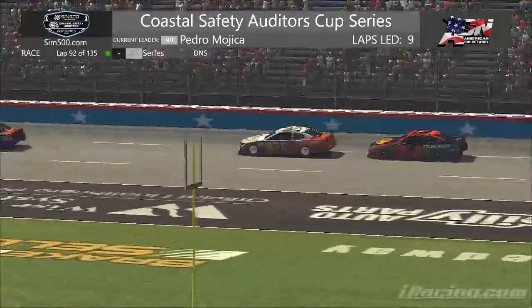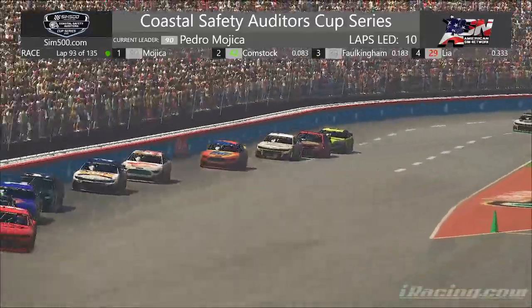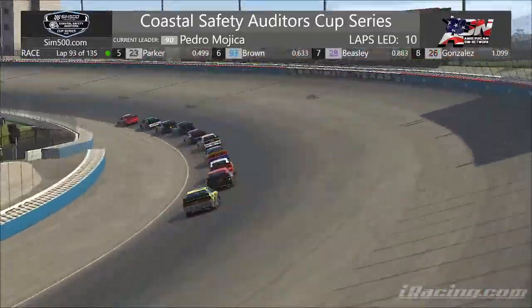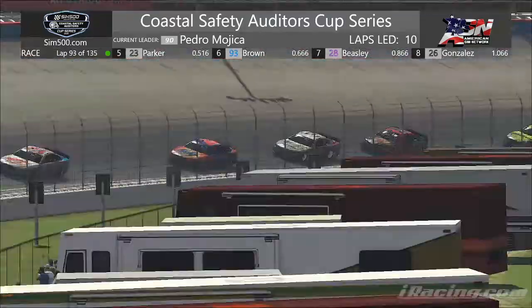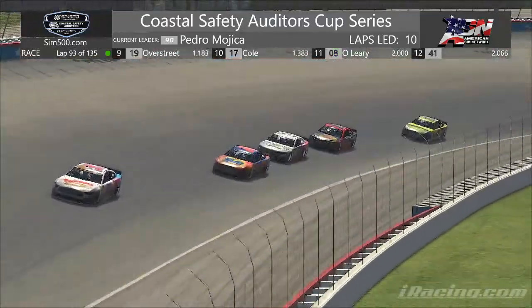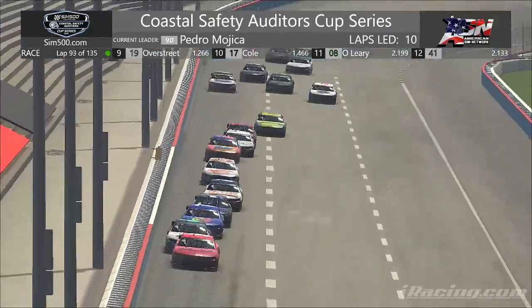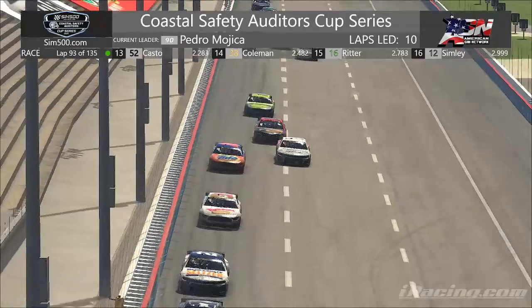I'd say maybe even just one more caution. And that could even come after the green flag pit stops, or right at the start of green flag pit stops as well, as we did see last time out. So something like that could be the factor, but I'd say probably just one more caution.